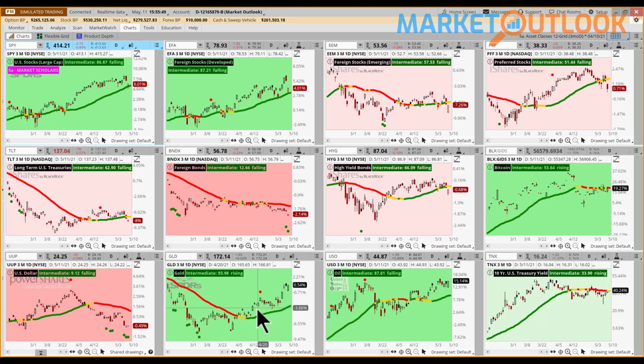But in this case, I think gold is being helped along, not only by a falling US dollar, but simply because it's part of the whole inflationary and materials trade that is capturing the market's attention right now. And so, commodities are starting to heat up in this environment where everybody's talking about inflation, and gold is benefiting from that. So strongly bullish posture above a rising 30-day moving average on gold, and we are just a stone's throw away from hitting a 3-month high on gold.